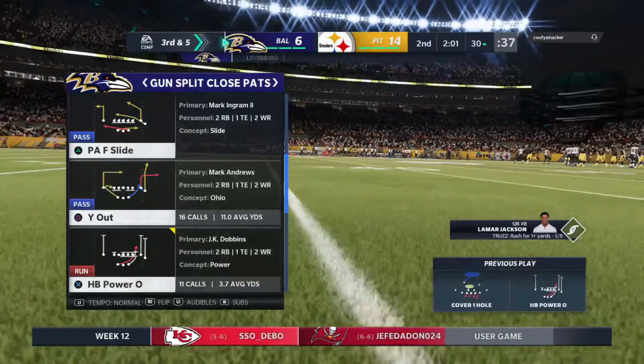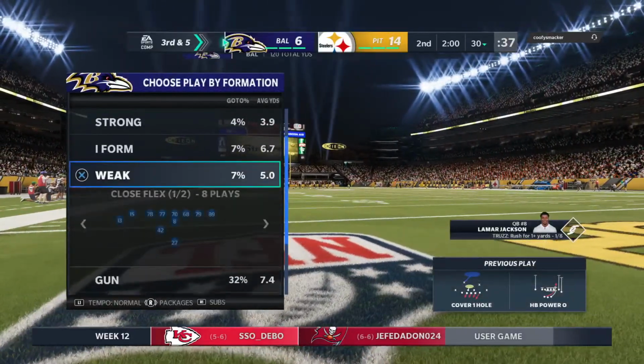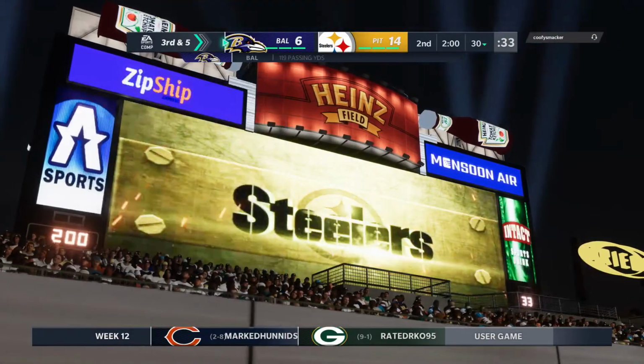J.K. Dobbins on the carry. And we've hit the 2-minute mark in this first half of action. It's a gain of a yard, and it's third down.